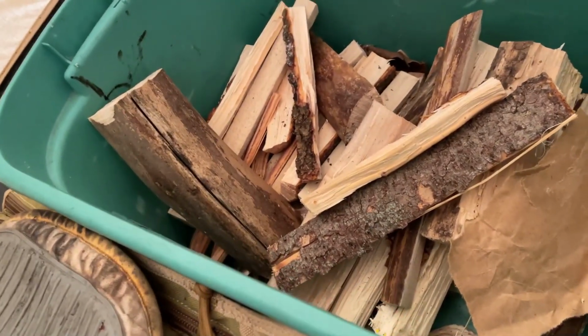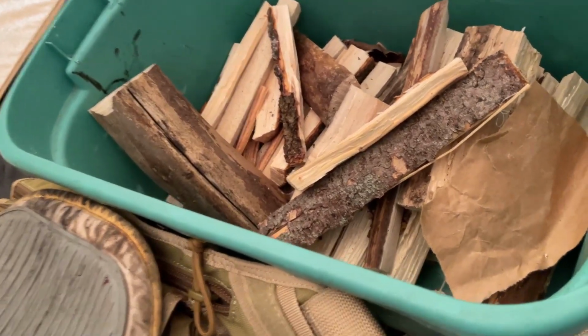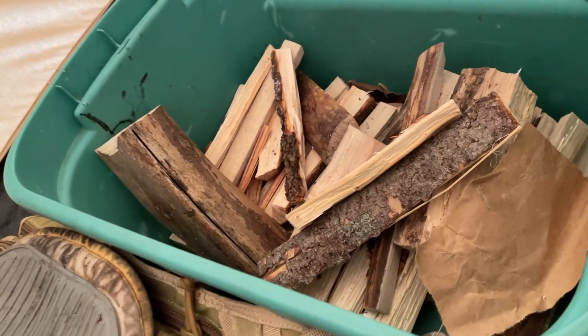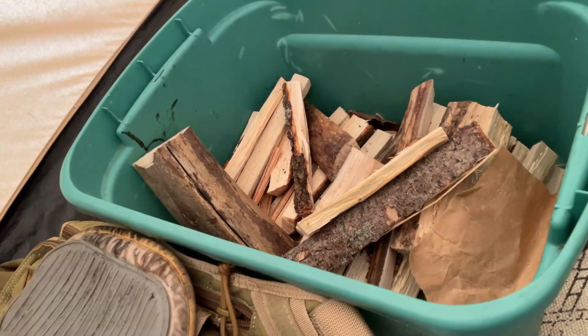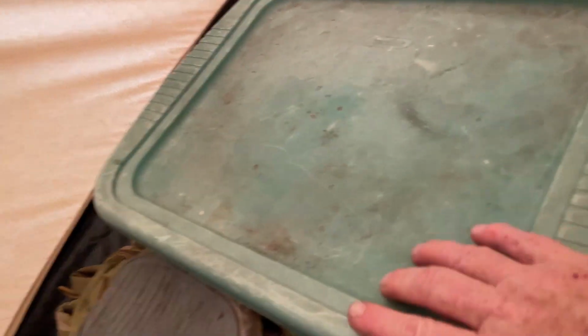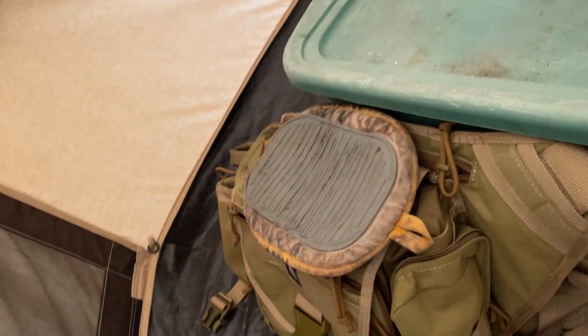This is a mix of maple and some spruce to get it started, and a few sticks of fatwood to especially help get it started, and some birch bark. So I would just load this up every couple of days when I was burning the stove, and that would last me a good long time. But that little stove puts out an amazing amount of heat.